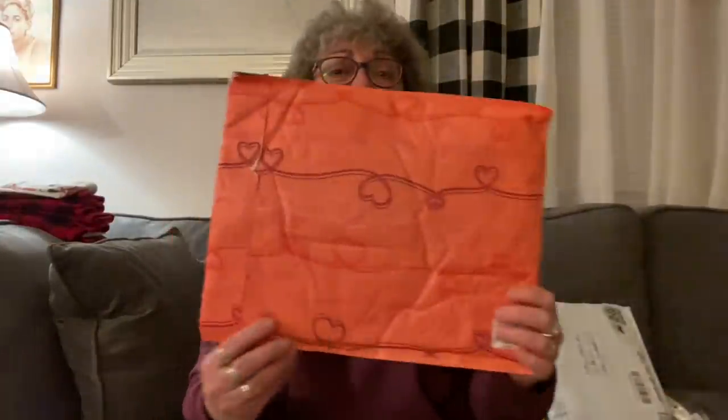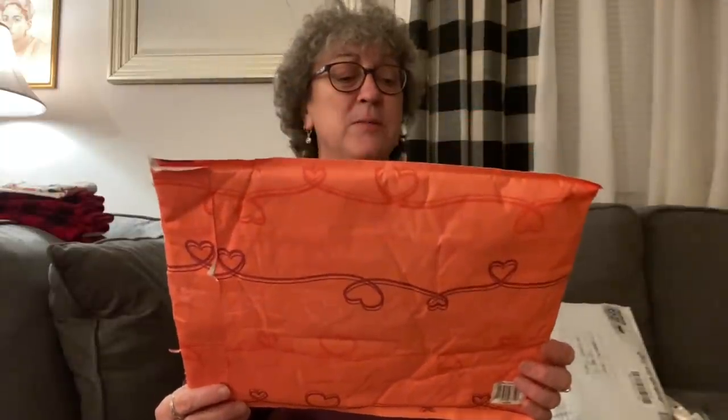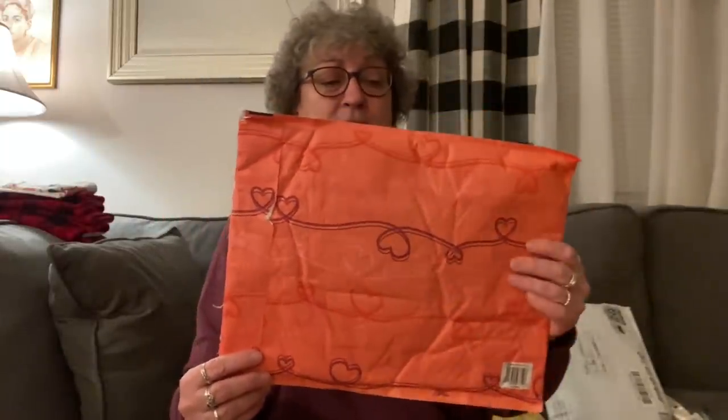But I do have some stuff that I want to be thankful for and show the rest of you guys. First thing I want to show you was this package that I got from Nancy Wareham, and she is from Leesburg, Florida. And she wrote, open now on this, which I didn't see right away. And I looked over and I said, oh, that says open now. What's in it?